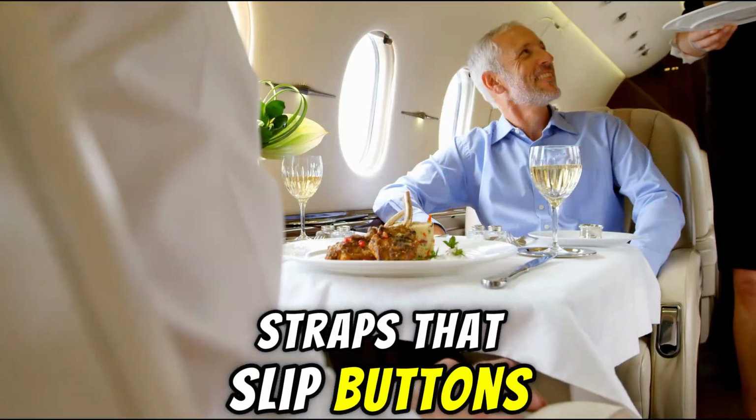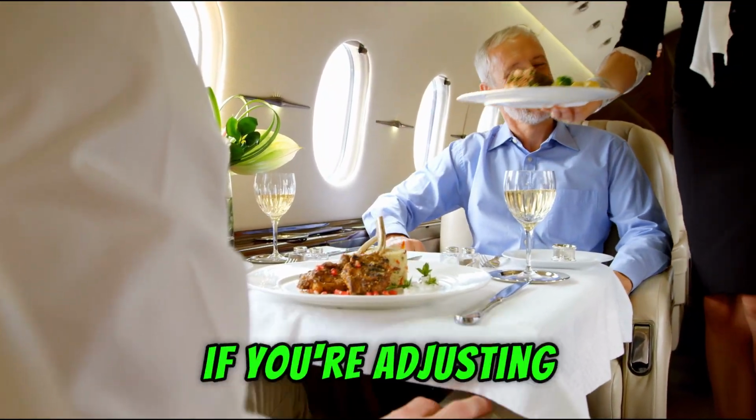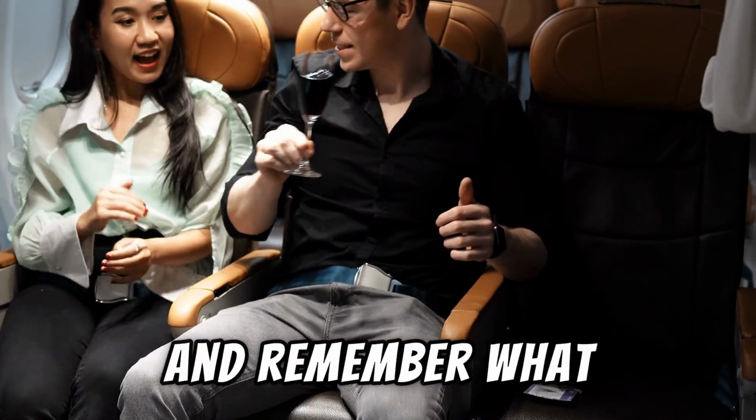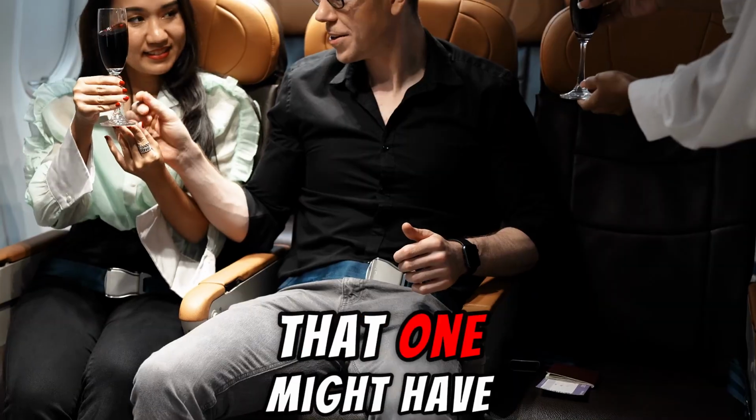Straps that slip, buttons that pop, sleeves that never sit right. If you're adjusting your clothes more than your seatbelt, they're not flight friendly. And remember what we mentioned earlier about leggings. That one might have surprised you.